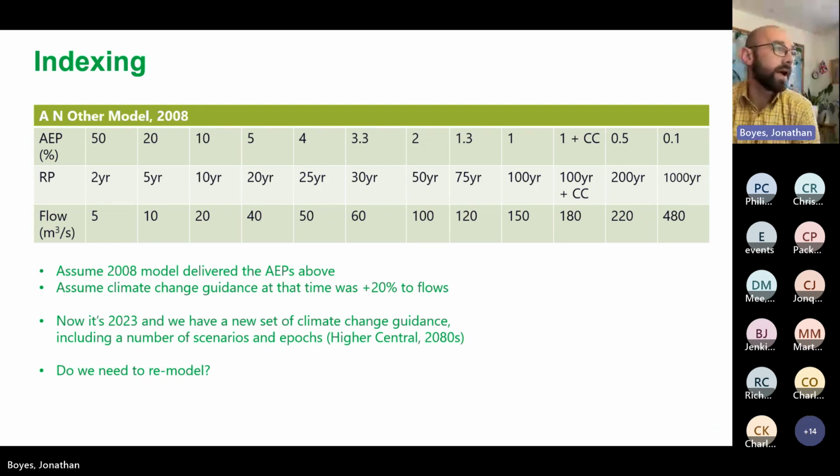So let's assume that we're back in 2008 and we've done another flood risk assessment, and we've modelled the return periods that you see across the top. So we've got 2, 5, 10, 20, 25, 30, 50, 75, 100 year plus climate change, 200 and 1,000 year. That was a fairly standard set of deliverables that we would set out to model. Now we've got climate change run, but because it was 2008, all we did back then when people wanted to understand what things might look like if climate change allowances were applied was increase the flows by 20%. It's very, very broad scale guidance. So we've taken the nominal 150 QMEX associated with a 100 year outline, and said, OK, if we have a 100 year flood with climate change added on, then we add 20%, we get 180.